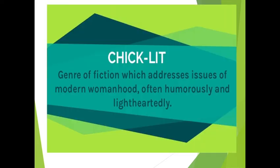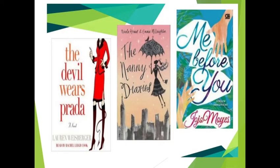Next, chick lit. Chick lit is a genre of fiction which addresses issues of modern womanhood, often humorously and lightheartedly. Chick lit typically features a female protagonist whose femininity is heavily emphasized in the plot. These are the examples.